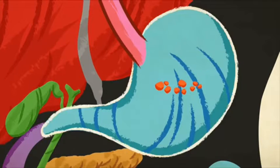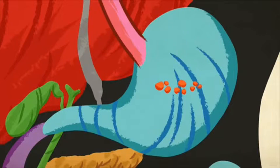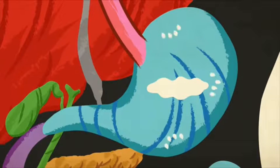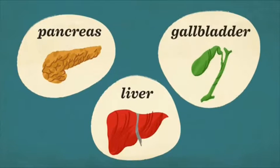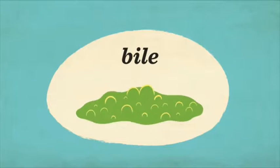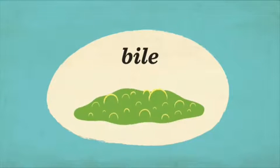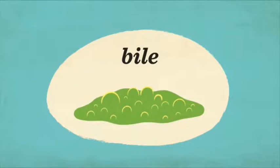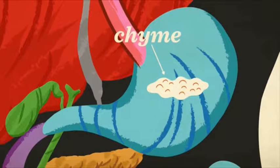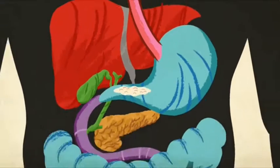Hormones secreted by cells in the lining trigger the release of acids and enzyme-rich juices from the stomach wall that start to dissolve the food and break down its proteins. These hormones also alert the pancreas, liver, and gallbladder to produce digestive juices and transfer bile, a yellowish-green liquid that digests fat, in preparation for the next stage. After 3 hours inside the stomach, the once shapely bolus is now a frothy liquid called chyme, and it's ready to move into the small intestine.